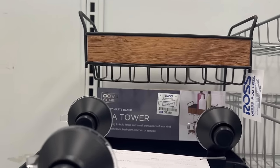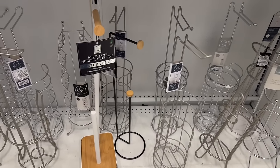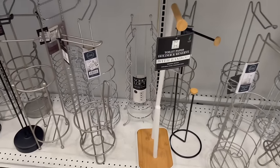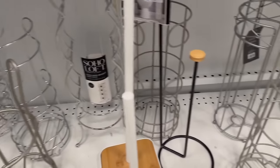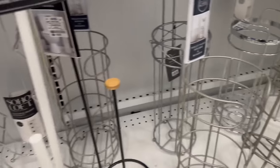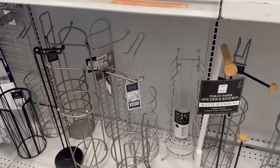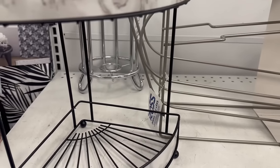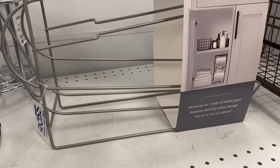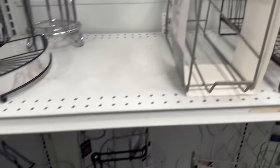$5.99. You got that one for $7.99 back there. $15.99. I definitely need one of these. I don't know which one I would grab because my bathroom has that pewter look. I have a big pewter wall and a big pewter color mirror in my bathroom. So that's what I've got to decorate off of that style. This is cute. I like that marble look. $7.99. Oh wow, this is nice. For $10.99. That could work in my closet. Put the toilet paper, it rolls down.